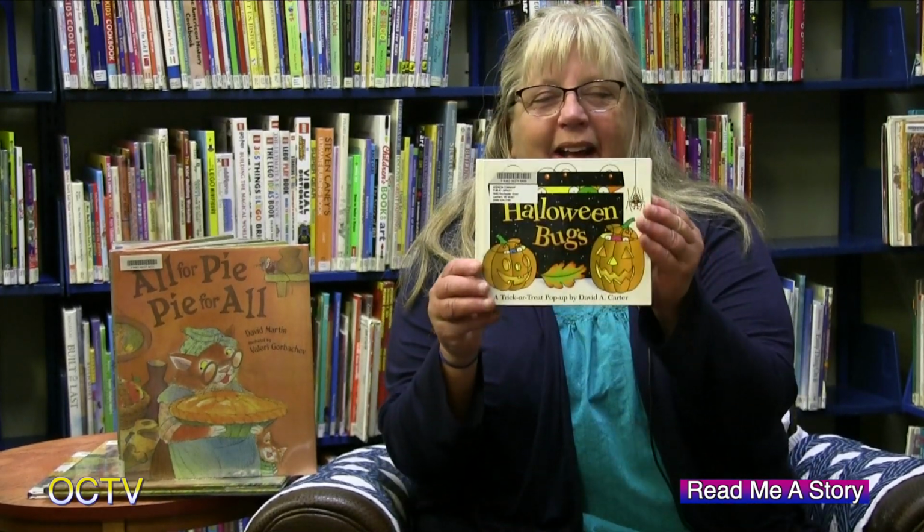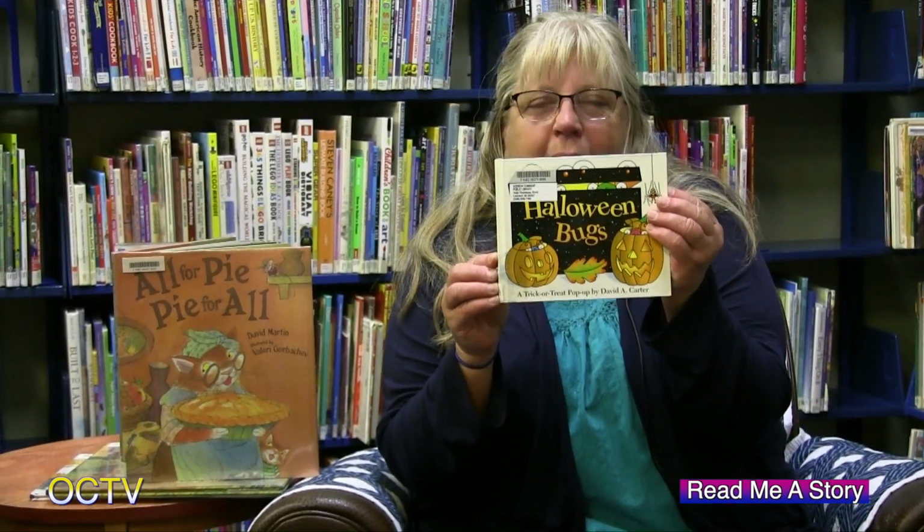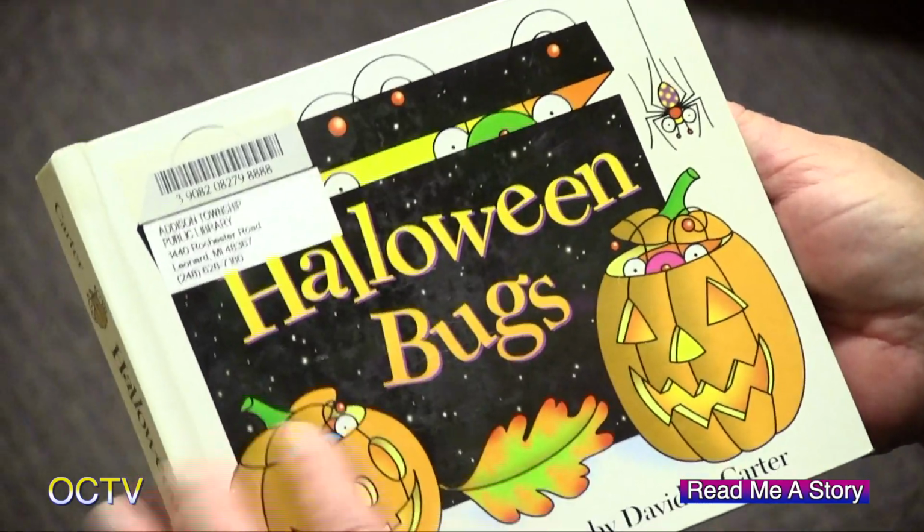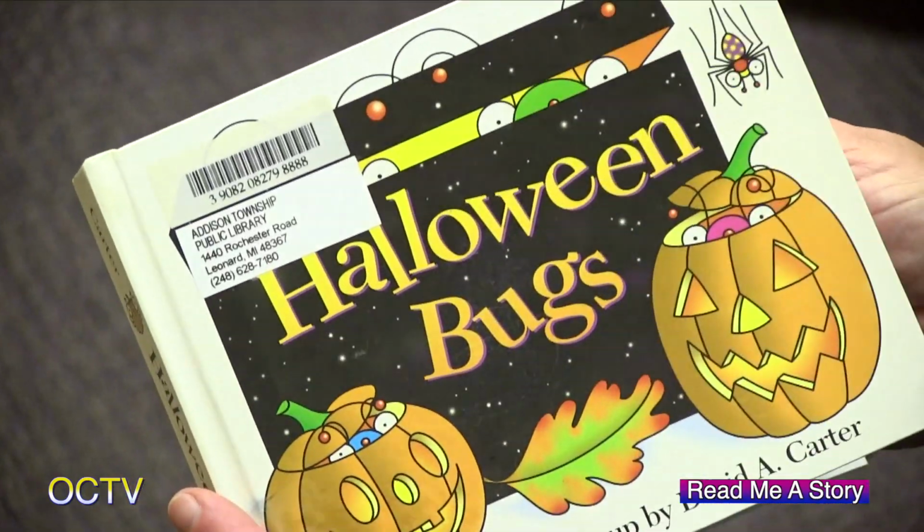All right, we just finished reading a book about apple pies and cats. And that made me remember Halloween. And I thought, we just went trick-or-treating. Many of you did. So here is a little book. It's a little tiny book about Halloween. We're going to read it real quick. It's called Halloween Bugs. Oh, they're in the jack-o'-lanterns.